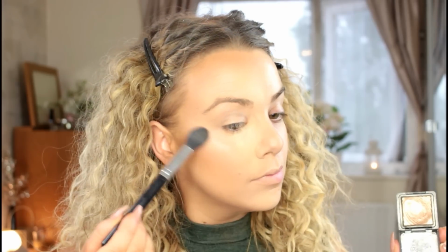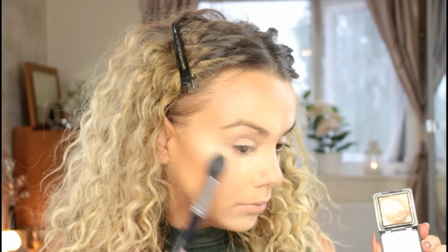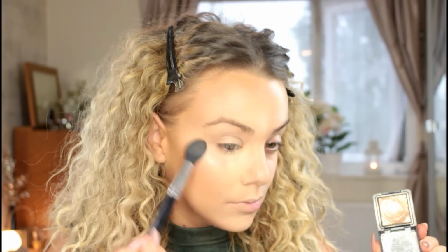To add a bit of a golden glow, I'm taking my Kiko Wet n Dry eyeshadow in the shade 208 and I'm placing that over the top of that highlighter we just placed for that extra JLo glowiness. And then for a slight flush on the cheeks, I am taking my Zoeva Nude Spectrum palette and I'm taking the shade ND040 and just placing that on the apples of my cheek.